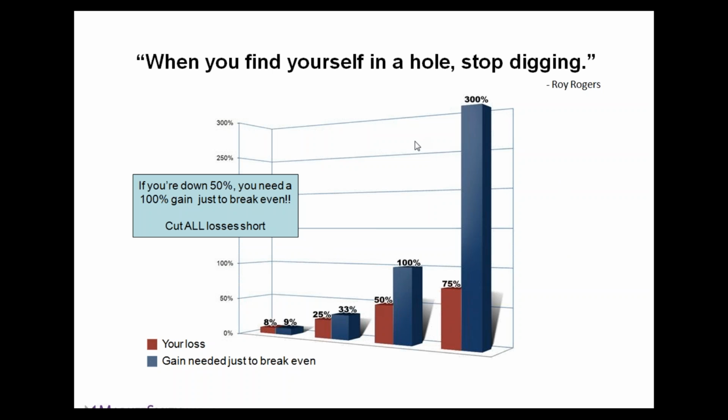why do we say that you should book your losses early and not let our losses multiply? We need to keep in mind that compounding always happens in the market. Compounding is something that is constantly at play.